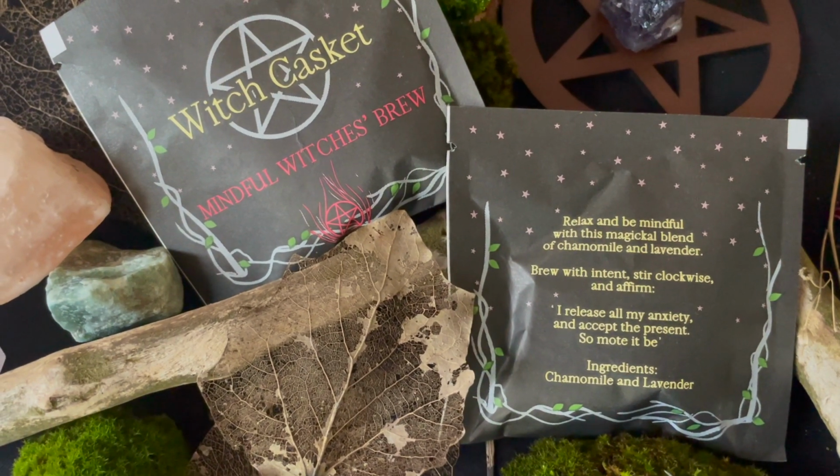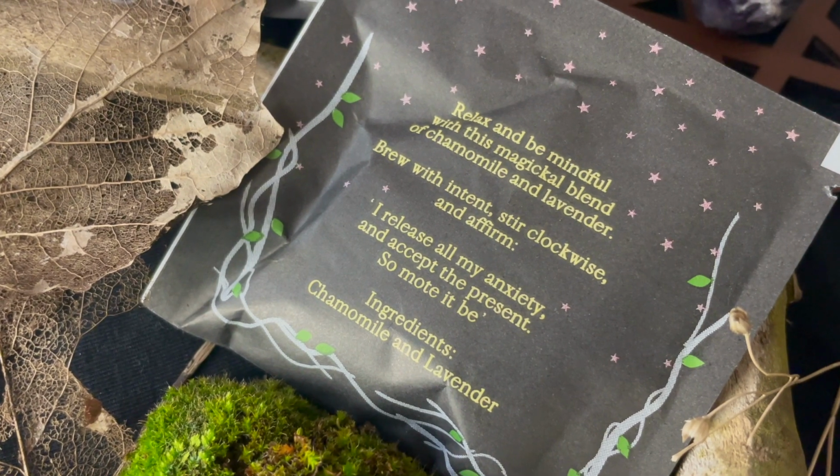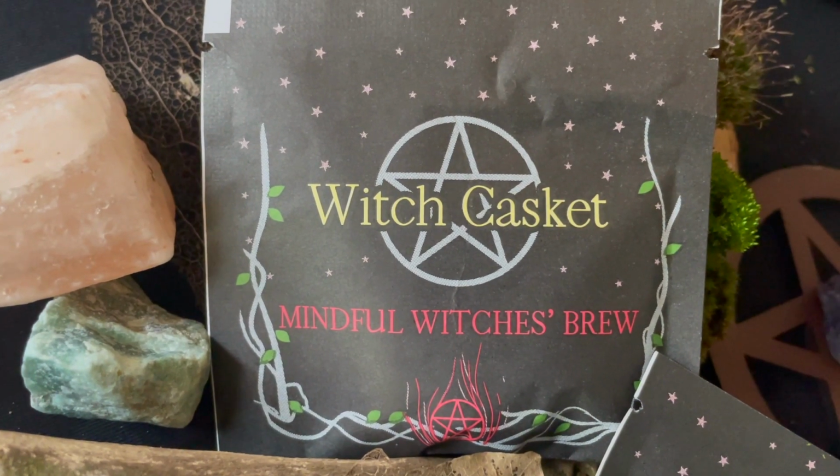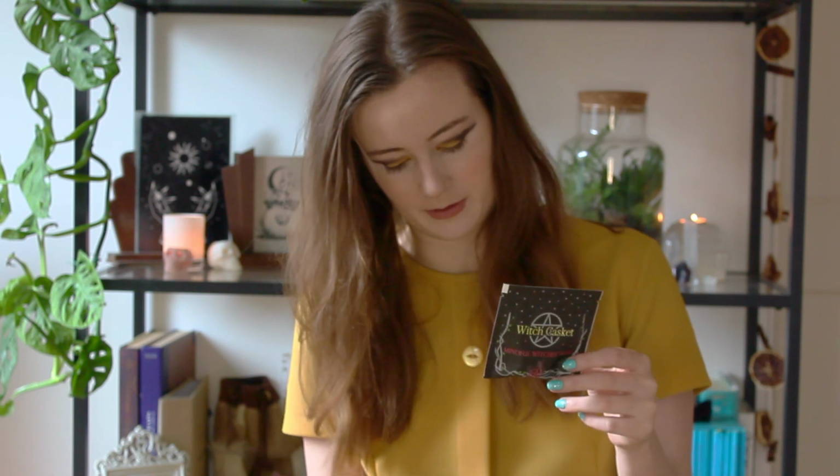It's in quite pretty packaging this time as well. It's got vines and little stars. As you know, tea bags are not the most exciting thing, but that's how you make tea bags pretty, is put vines and stars and stuff all over them. Everybody knows I like celestial stuff and I like plants, so that's the way to make it very pretty.